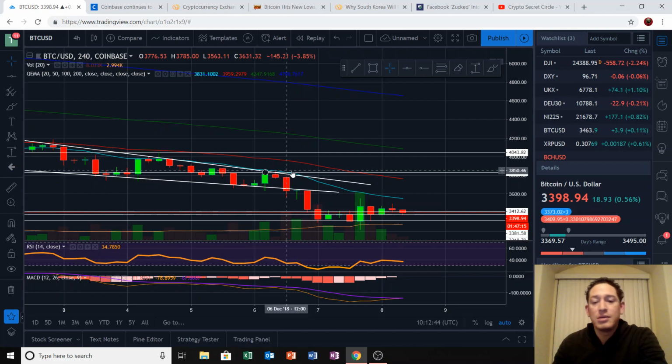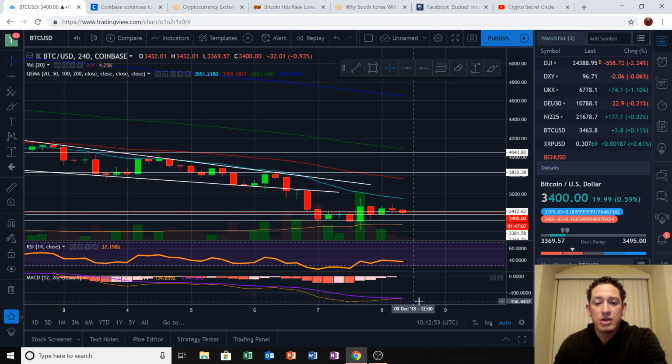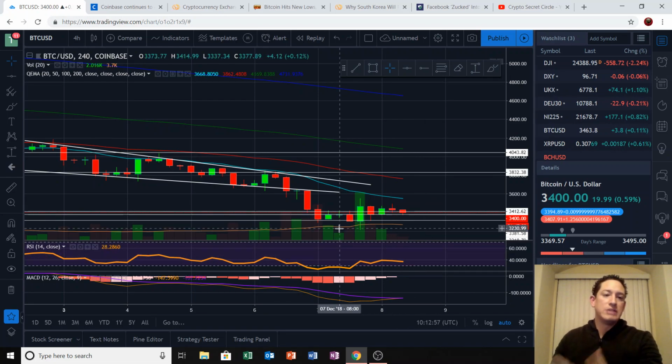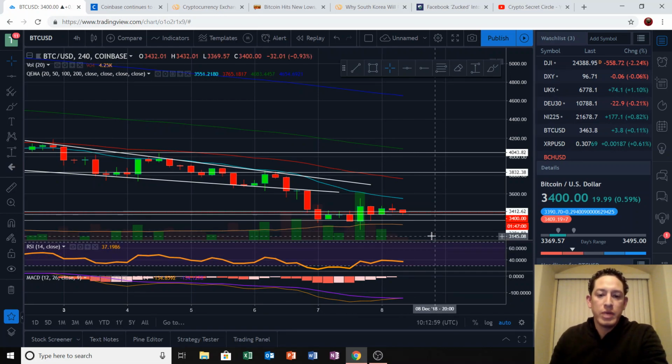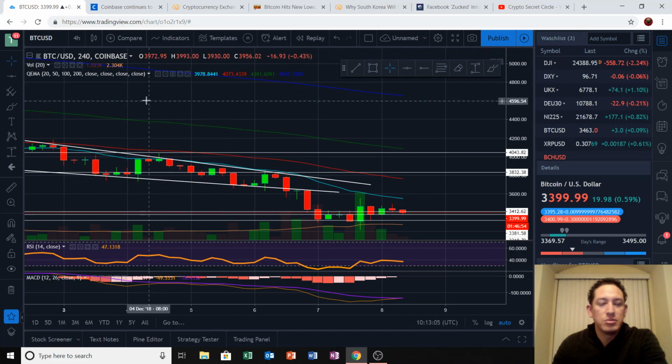So setting stop losses is what I'm doing. Not financial advice, guys. Just what I'm doing. I'm looking to see where this develops. Are we going to cross over on the MACD? Are we going to make a higher low? Are we going to continually look better? Are we going to make a move up from here? And possibly make some plays off that.